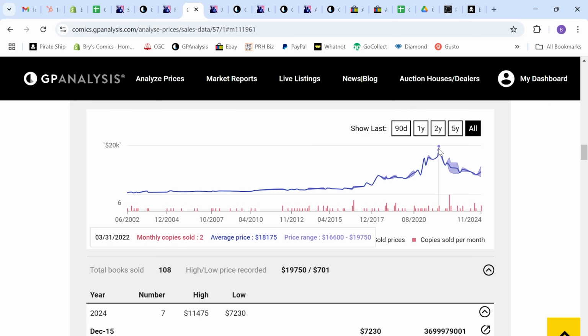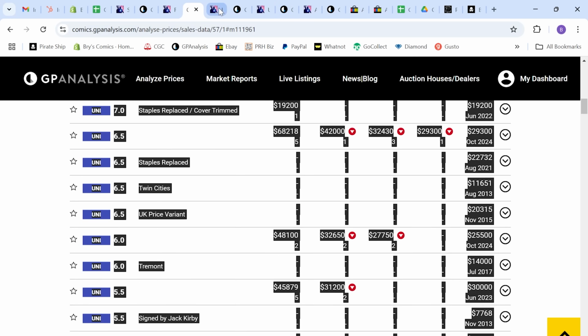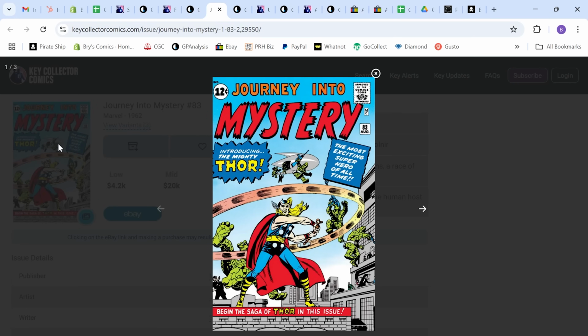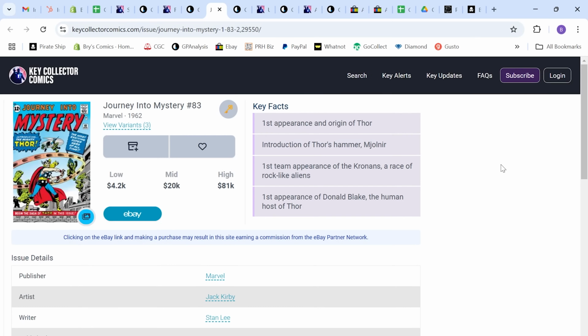Also, well under 60% correction from the peak, for what that's worth. All right, next on the list, we have Journey into Mystery number 83. This, of course, is the first full appearance and cover appearance of Thor. It's an epic Jack Kirby cover to boot. It's the introduction of Thor's hammer.